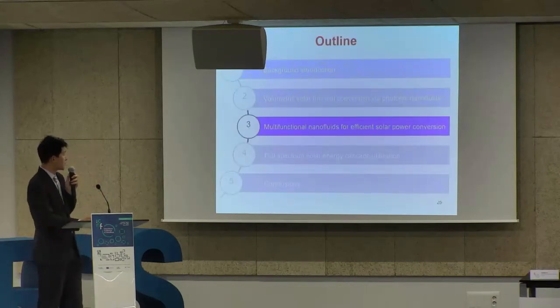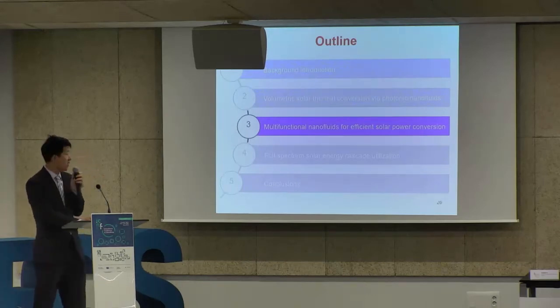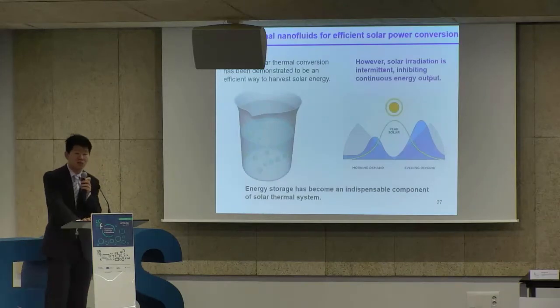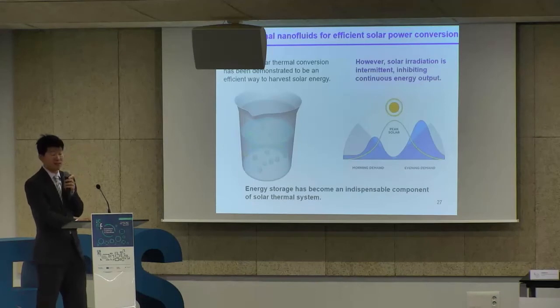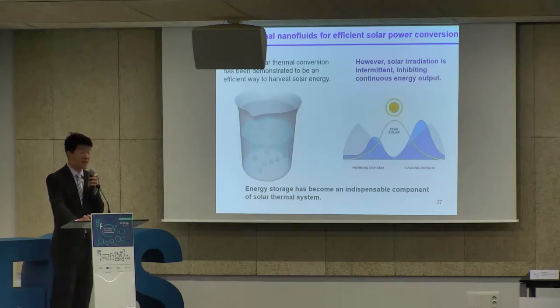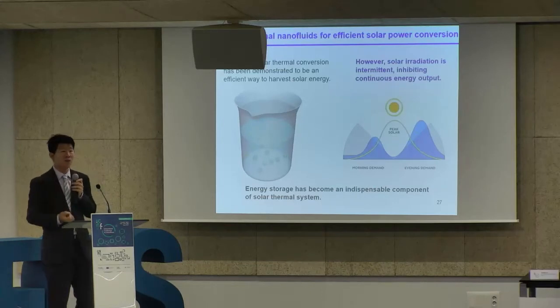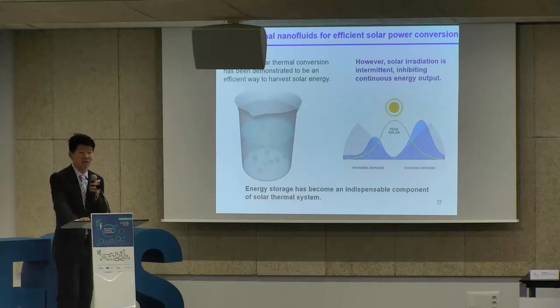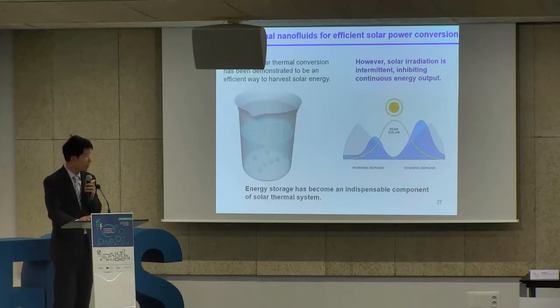And now we go to the third part, the multifunctional nanofluids for efficient solar power conversion. So volumetric solar thermal conversion is maybe a very promising way to increase the solar thermal conversion efficiency. But still, the solar irradiation is intermittent. That will inhibit continuous energy output. So that's why for almost all current solar power plants, we have the energy storage system. So this energy storage is indispensable.